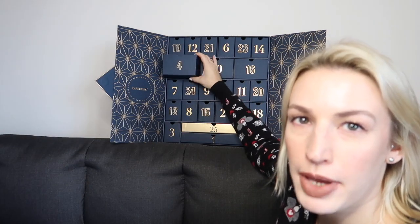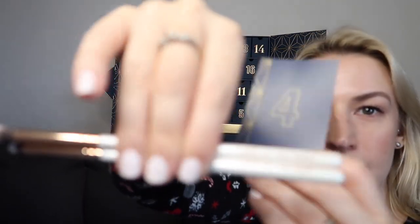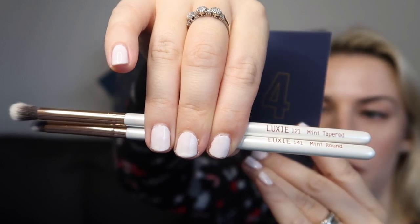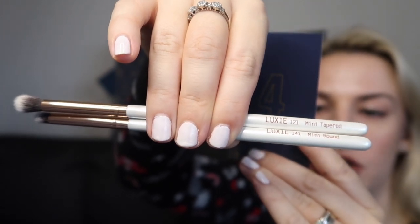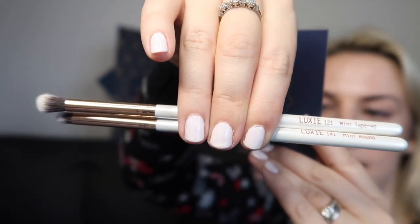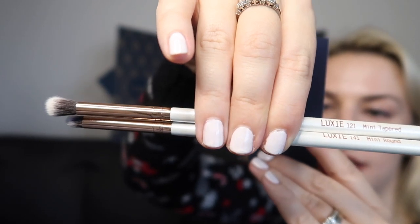Day number four up here, so we've got a bit of a bigger drawer. Ooh, we've actually got two things in this one. Let's have a look. Ooh, okay, so it seems we've got two makeup brushes. These are mini brushes from Luxie. It's the 121 and the 141 brush. It says create stunning eye makeup with these ergonomically designed expert eye tools. Effortlessly apply makeup with these premium soft synthetic brushes.